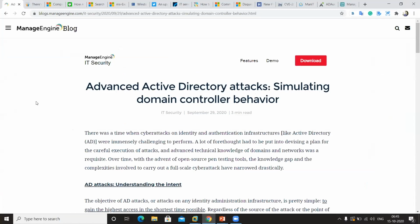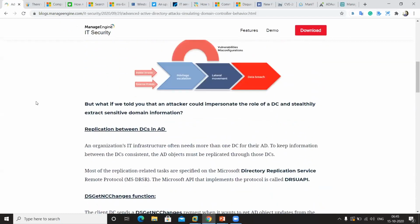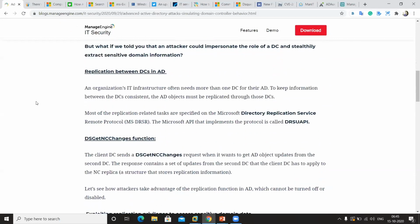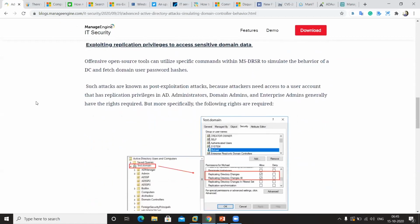So this is one of our latest collaterals, Advanced Active Directory attacks, simulating domain controller behavior. So for people who love to read, this is the space. For people who love to see, this is the space where we've got the AD attack kill chain: what happens, how much time it takes for an attacker to crawl to the deepest part of the network, replication between domain controllers in Active Directory, and exploiting replicating privileges.